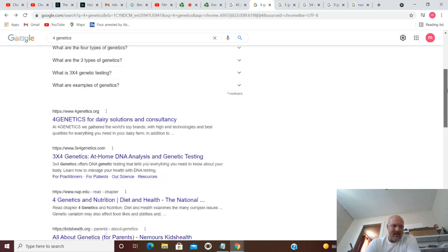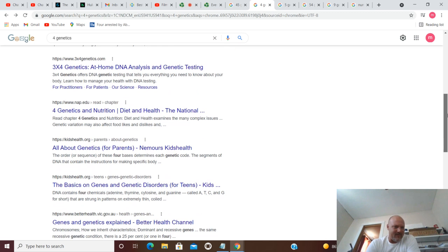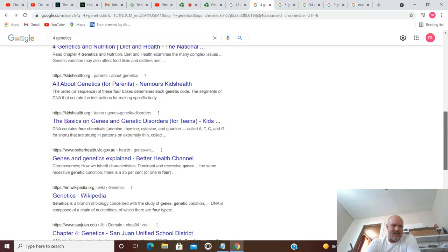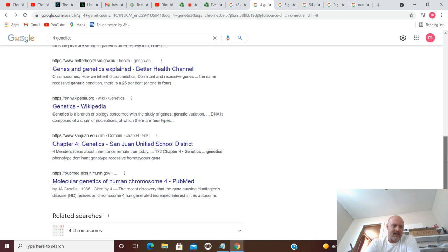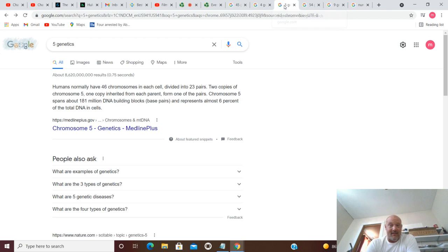Again, 3x4 Genetics offers DNA genetic testing that tells you everything you need to know about your body. You got 4 Genetics and nutrition as well. The basics of genes and genetic disorders for teens. DNA contains 4 chemicals. So, Chapter 4 Genetics, San Juan Unified School District. And there's your chromosome 4 again. So you got a few things with that. We'll move on to 5 just because we can. How about chromosome 5?